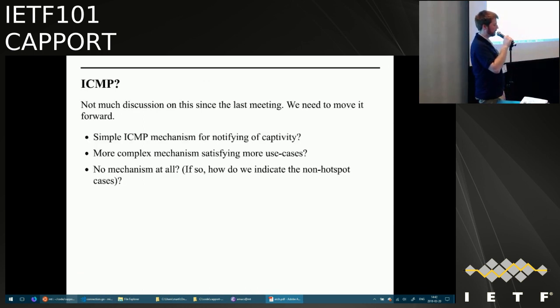All right. This is my last slide, and it's probably going to be contentious. The question here is, what do we do with ICMP? The current draft has expired, I think. I can't remember if David refreshed it or not. Either way, there's a draft right now. It's quite complex. It describes two different versions of ICMP: one intended to notify you that there's a problem, and another intended to notify you that there might be a problem.